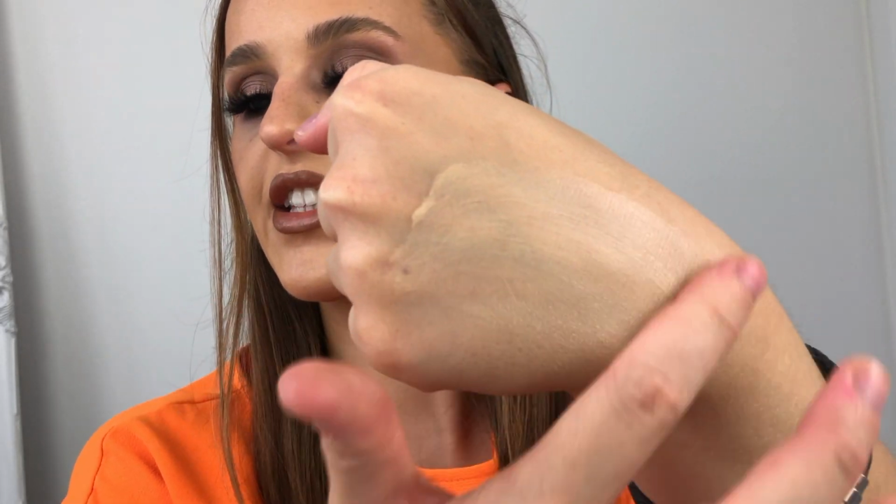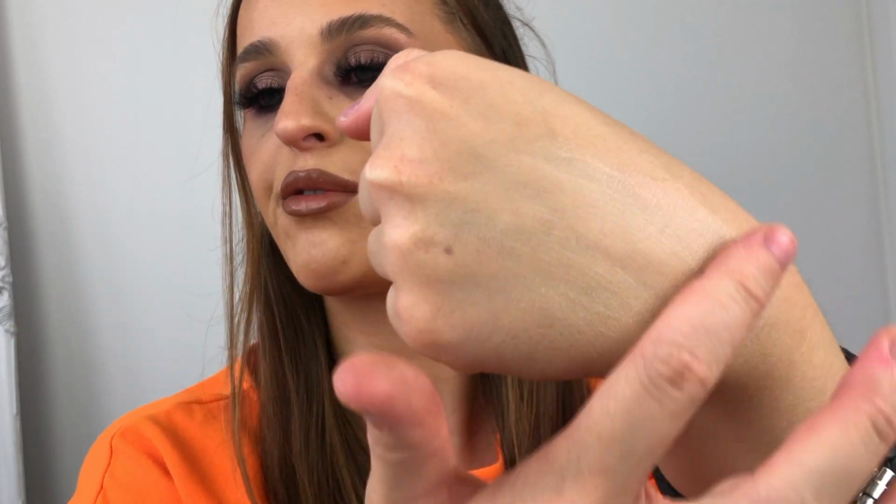And as you can see, it's a medium coverage and it is very dewy and very hydrating. So that is what it looks like. It's not my favourite foundation. I don't really reach for it all that often, hence being in such a pale shade when I don't really wear NC15 anymore. If I was to wear it now, I'd probably just mix it with something a little bit darker.